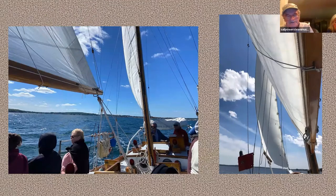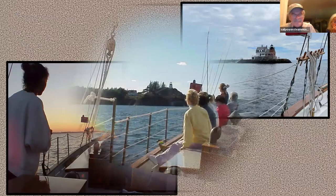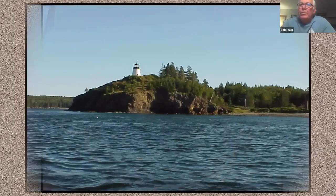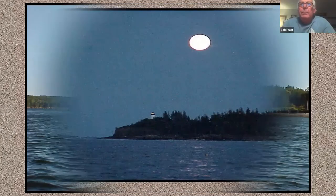Just a few odds and ends of pictures here. Sunsets and lighthouses, that's what it's all about. Owl's Head is certainly one of the most attractive. Bob, you went by Owl's Head quite a few times, I guess, didn't you? You know Owl's Head from fore to aft, backwards and forwards. Yes, I would say so. Two to three times a day for 23 years, for like 150 days a year. Over, I think it was 17,000 people on board.